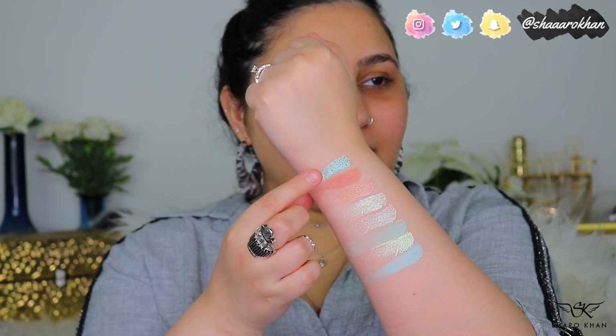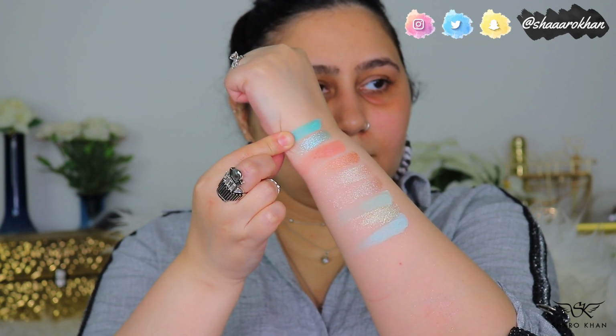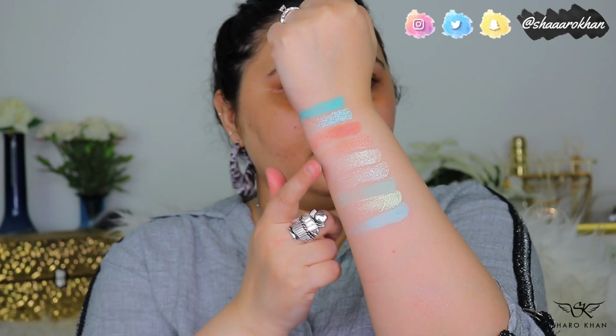That is very creamy. If you have used the ColourPop Super Shock shadows, it feels like this. It is very soft. Then lastly, going on to the matte shade again. This is pure and proper mint color. This is very pretty. Then lastly, going on to the rose pastel palette.